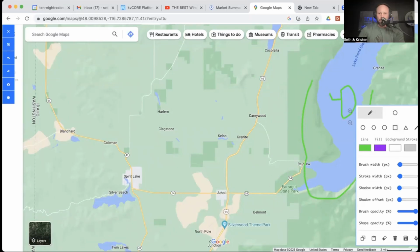So Farragut State Park is a really great place to come swimming, camping, what have you. This is Bayview. I've been told that all the retired cops moved there. I don't know if that's true. Bayview is really, really beautiful. It's got its own little vibe going there. You could stay there for long periods of time as far as like restaurants.